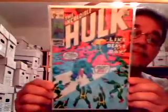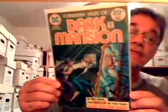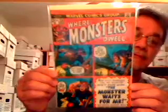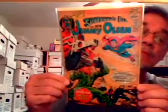Now the Hulk 132. Forbidden Tales of Dark Mansion number 15. Where Monsters Dwell 23. Monsters on the Prowl number 30. Found a Kirby Jimmy Olsen that I didn't have, number 146, really nice shape.